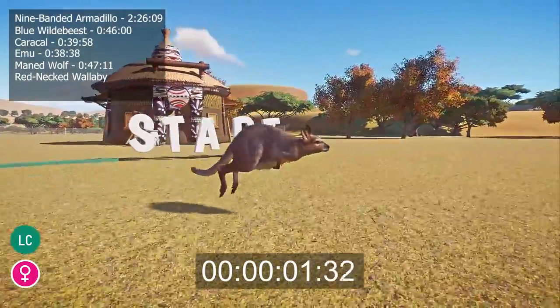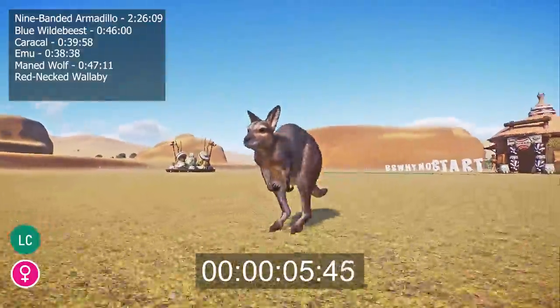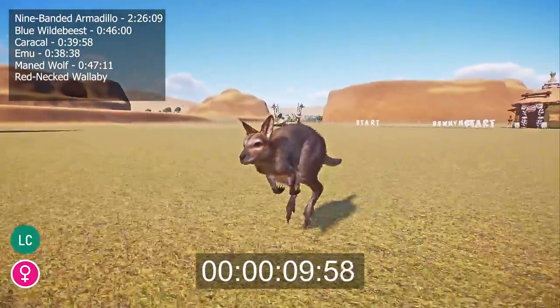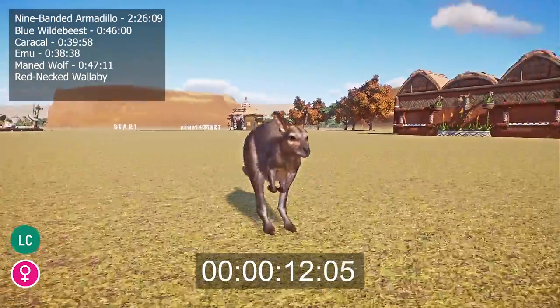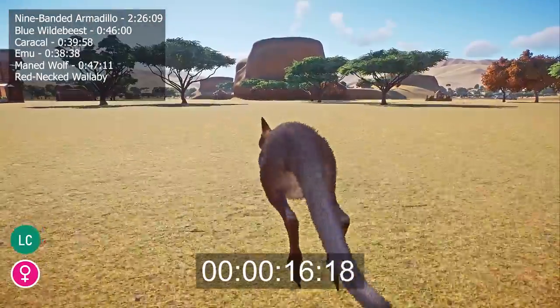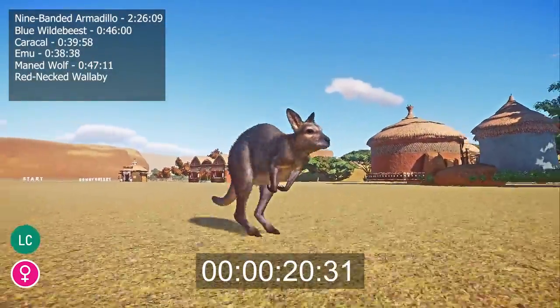Red-necked wallaby, Notamacropus rufogriseus. The red-necked wallaby is a medium-sized marsupial native to eastern Australia and Tasmania. As a member of the kangaroo family, it shares the distinctive appearance of large, muscular hind legs and tail, comparatively small forearms, large ears, and a blunt snout.